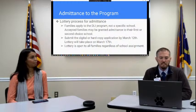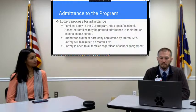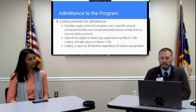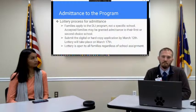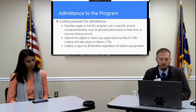All right, as far as admittance to the program, we use a lottery process for getting into the program. Families apply to the dual language immersion program, not to a specific school. Accepted families may be granted admittance to their first or second choice school. And again, the 2 schools in the district that offer the program are Balfour Elementary and Lindley Park Elementary.